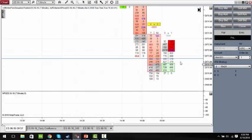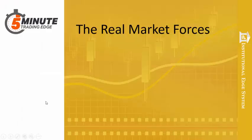I stay in this trade as it progresses, and then ultimately, finally, I'm seeing some sort of reaction. The buyers have stepped in. They've had enough. This is a chance for me now to exit or get out. Information I wouldn't have otherwise had if I'm just looking at regular blank candles.